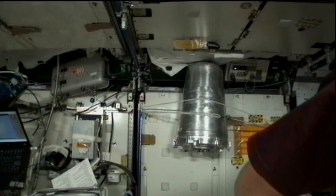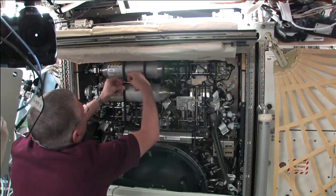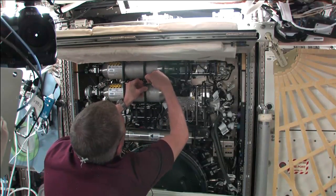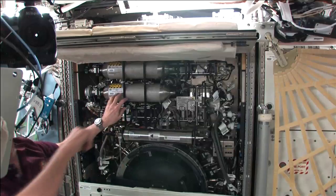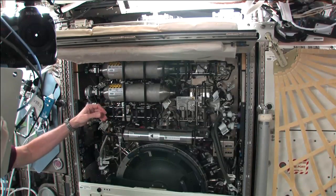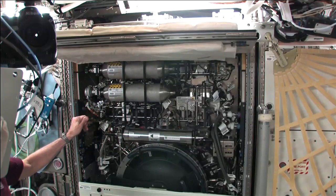On Wednesday, Fossum worked inside the combustion integrated rack, swapping out hardware that supports the experiments conducted inside. The rack is used to perform combustion experiments in microgravity, such as the Flame Extinguishment Experiment, or FLEX. FLEX uses small droplets of fuel to study the special burning characteristics of fire in space.